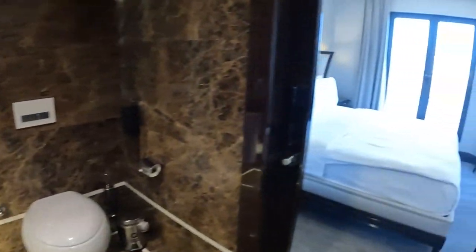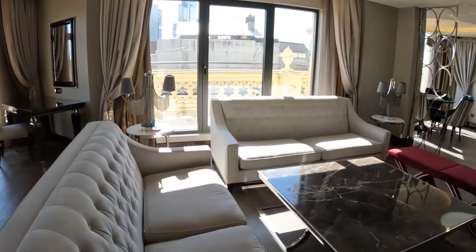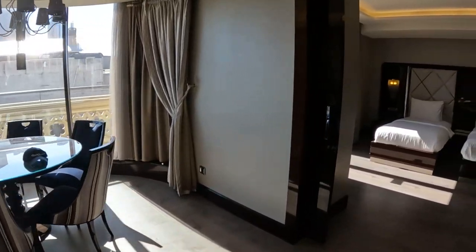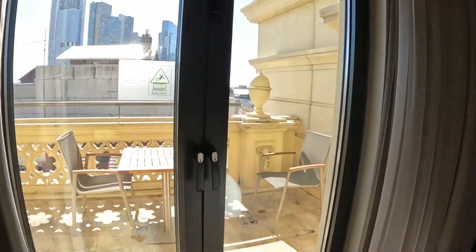All right, let me show you my favorite part of the suite. Let me show you the four balconies. You got a working space right there. I'll be doing a lot of work. I got a lot of stuff to catch up on. And here's my favorite part. Balcony number one.